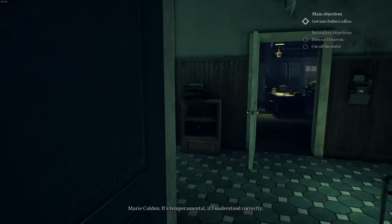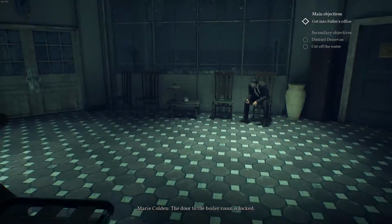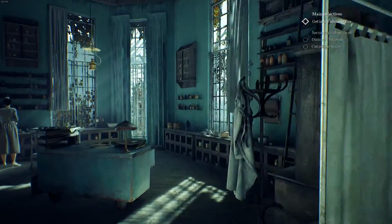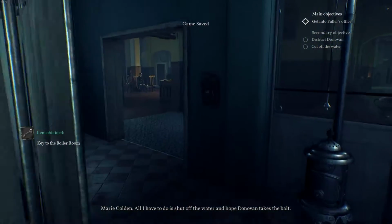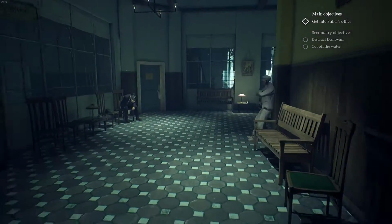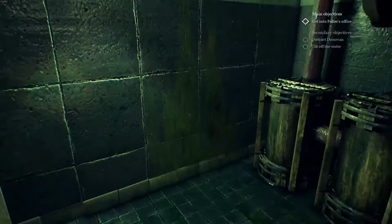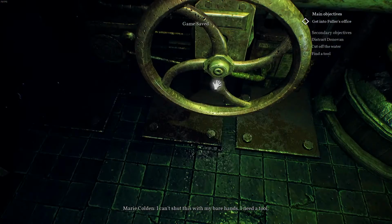It's temperamental, if I understand correctly. The door to the boiler room is locked. Where did I see that key? Ah, yes. The office in Block B. Key to the boiler room. All I have to do is shut off the water and hope Donovan takes the bait. I can't shut this with my bare hands. I need a tool.